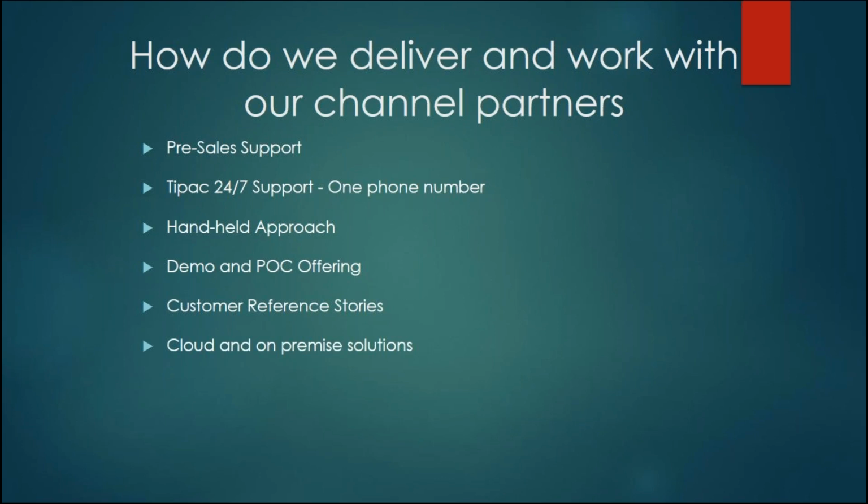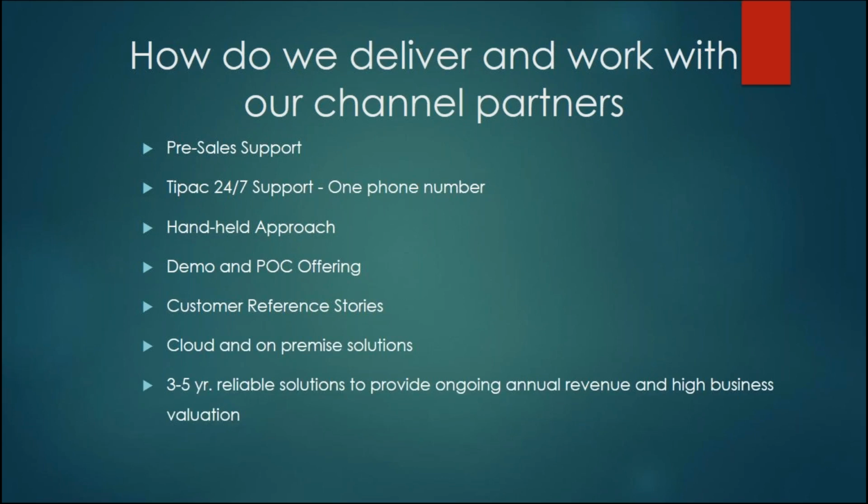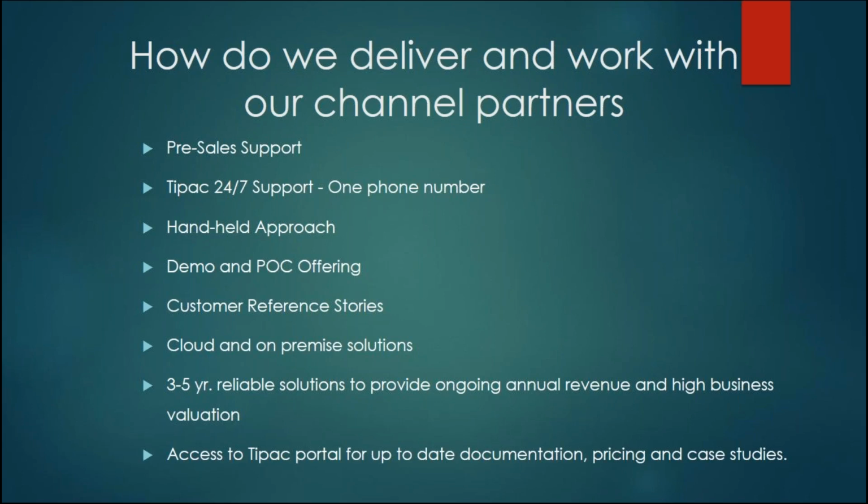We have a number of customer reference stories. We have cloud and on-premise solutions. All of our solutions are 3 to 5 year reliable solutions, provide annual ongoing revenue. And our partners have access to the Tipac portal for up-to-date documentation and pricing. So that pretty much is an overview of Tipac. I'd now like to hand over to Steve, who is going to give you a run through of the demonstration.